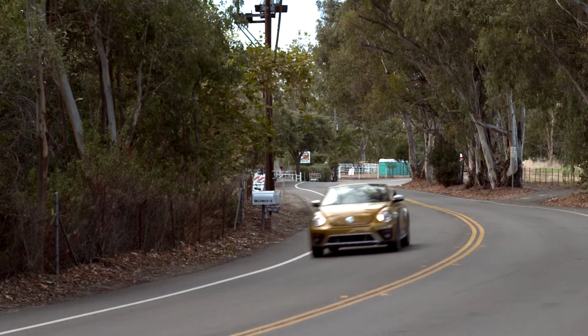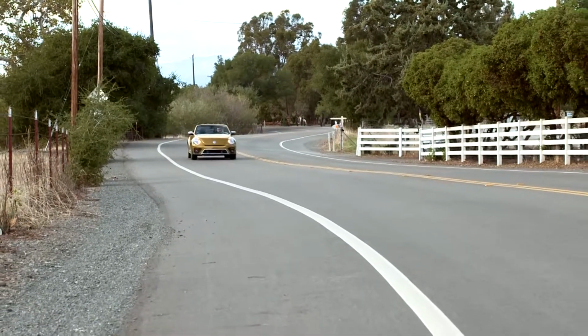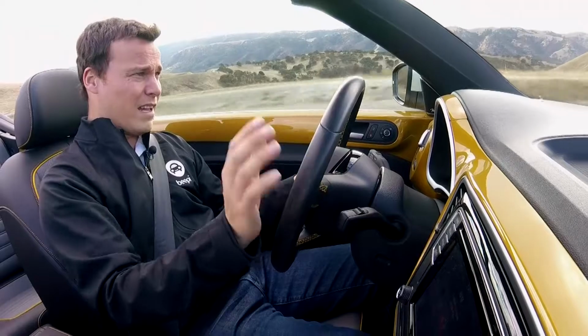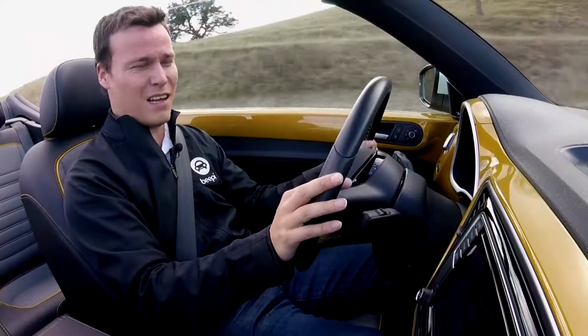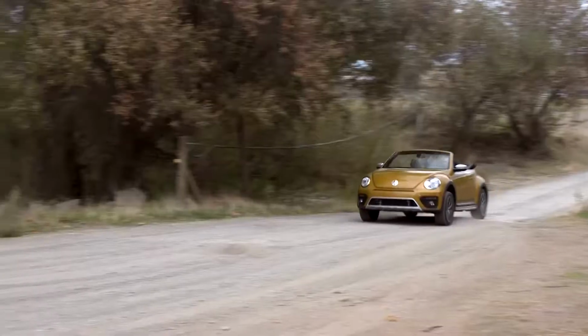The steering is very precise, something VW does well. And the handling is balanced with all the poise and composure you'd expect, despite this car being a little lifted. That character, that quirky character that we saw sliding around the desert, it still lives on in this car, sort of. I quite like it.